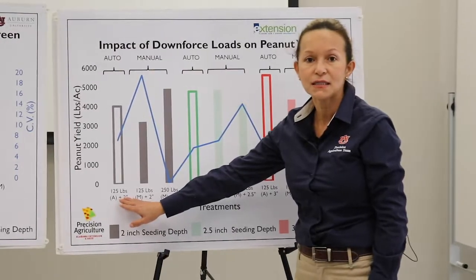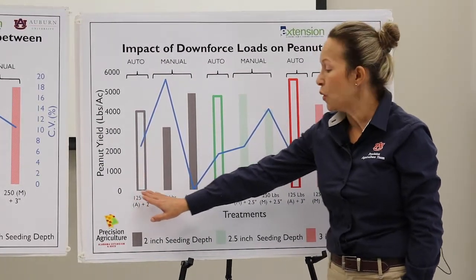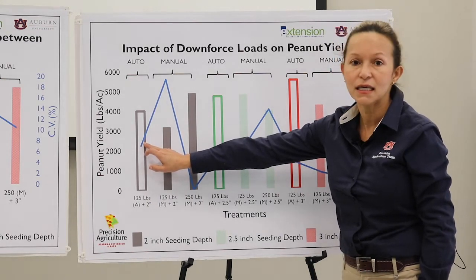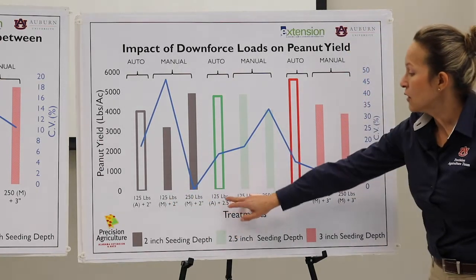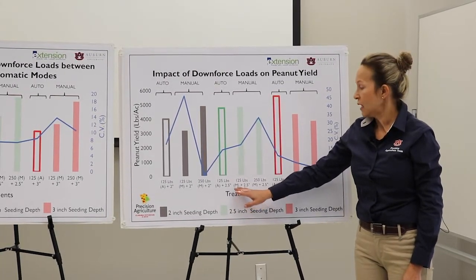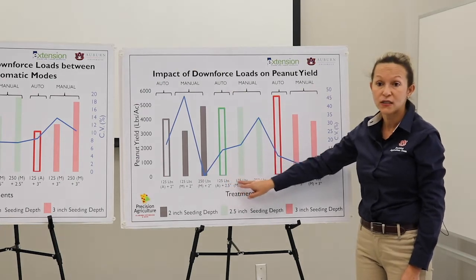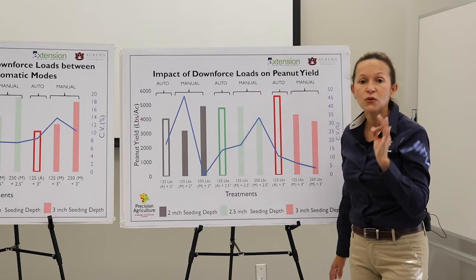You also saw that, and it was very evident as well, if you plant shallow, if you plant peanuts at 2 inches, and you compare the automatic precision planting mode with the manual fixed mode, you see that you have higher yield using the automatic mode compared to the manual mode. We also saw the same thing when we planted peanuts at 2.5 inches. There were not a lot of differences between the automatic and manual using 125 pounds, but excessive downforce is going to hurt your yield.